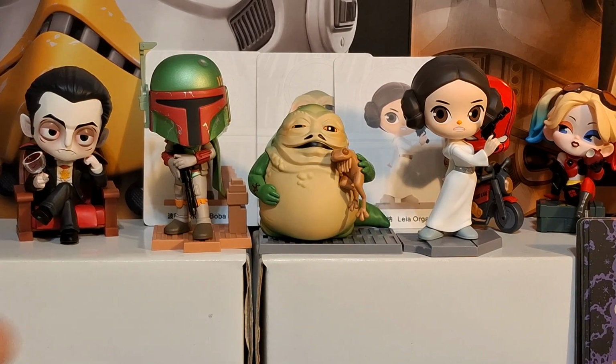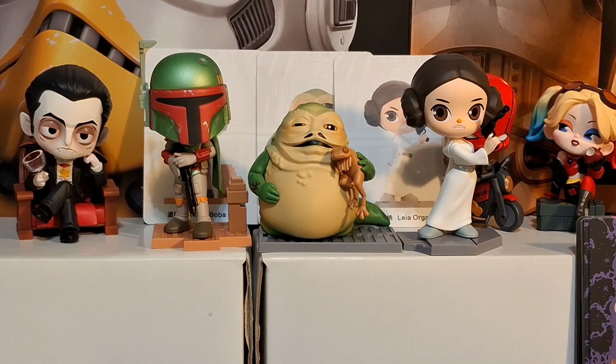We still got Dracula looking bored up here. Any boxes or any comics or anything that I'm going to open from now on, I'm pretty sure I'm going to have Dracula and Frankenstein sitting up here because they're just funny to have sitting there watching what I'm doing the entire time. So there we go.